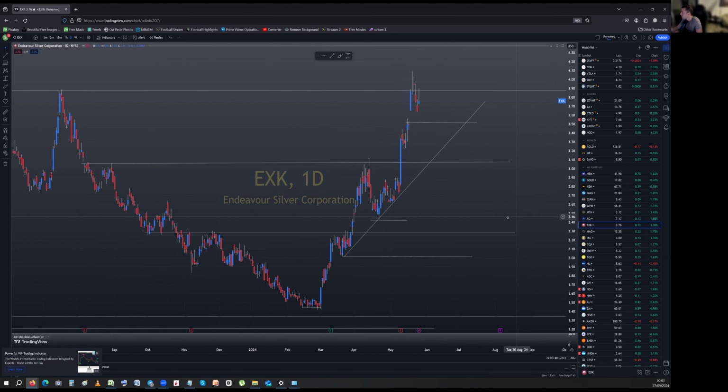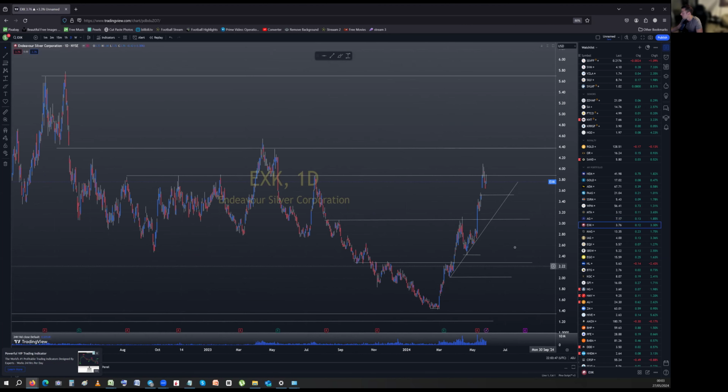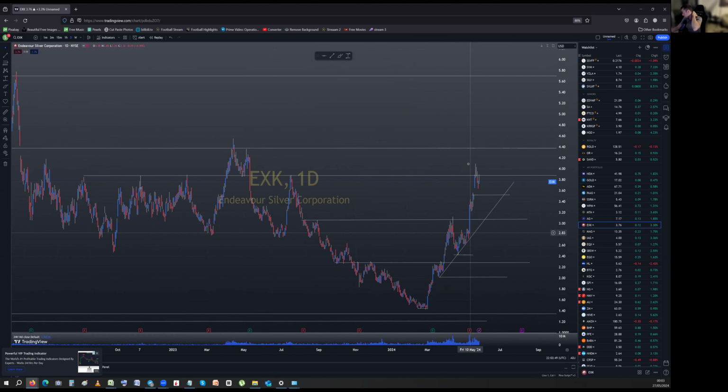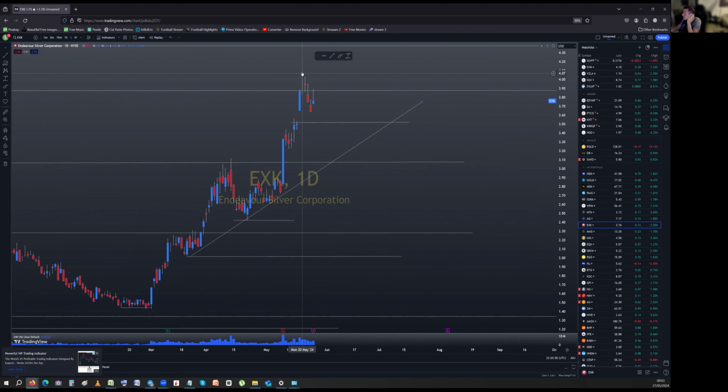EXK, one of the ones that has done very, very well, probably the best from its lows, but it was doing very, very bad. But this one, along with Fortuna, very, very good. Obviously, it's not the strongest closer. Look at all the resistance it's got up here. It's got a lot of resistance here around 3, just around 4. Look at those little wicks there. Once it got up there, it sold off, which kind of makes sense. But then again, that was the same sort of candle we had in the miners and in silver, and in gold. So it makes sense.